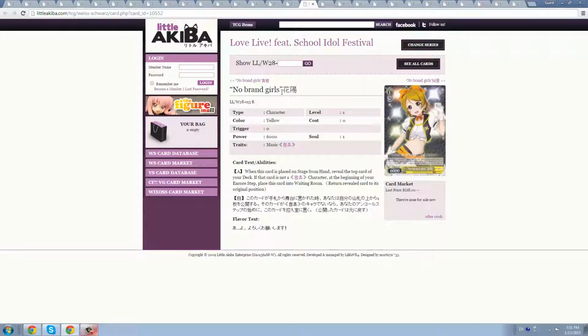Next up is No Brand Girl Hanayo. She's a 1/0 Music card. What she does is when she's played from hand to stage, reveal the top card of your deck. If that card is not a music character, at the beginning of your Encore phase, place this card into the waiting room.